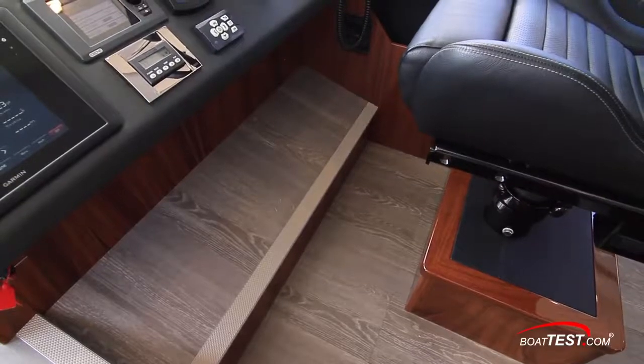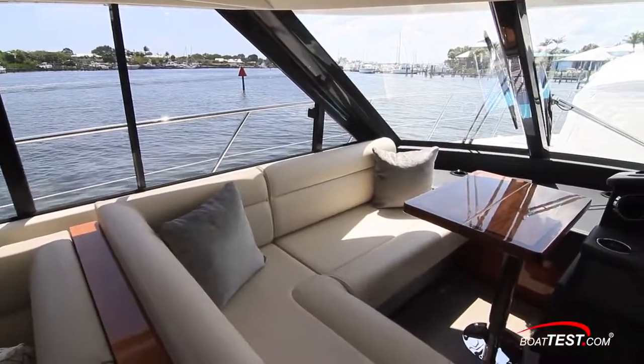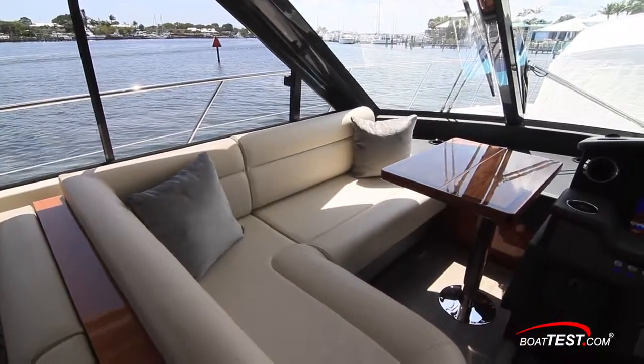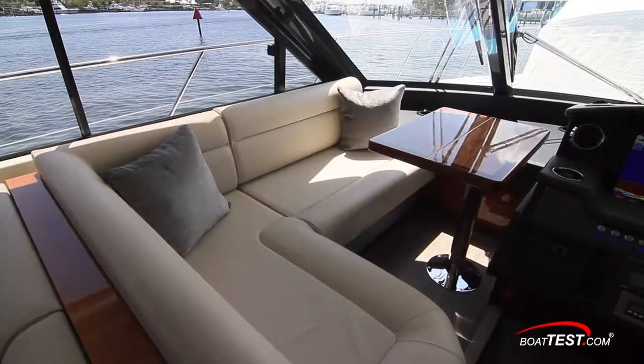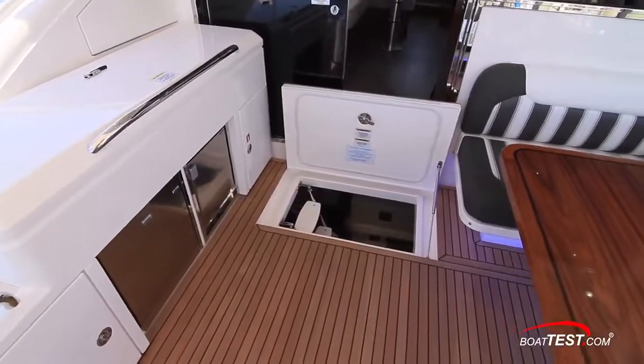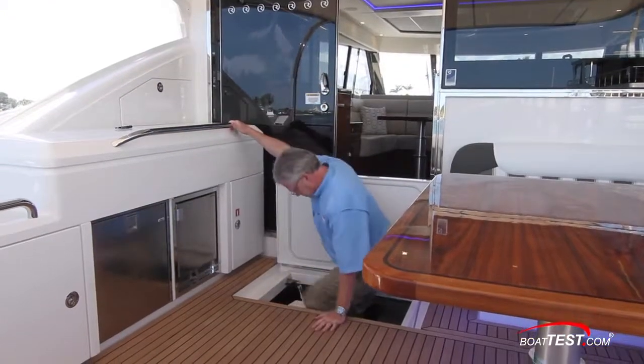Flip-up armrests also make it easier to get in and out of the seat. I also appreciate the footrest down below, and while we don't have companion seating at this center helm per se, we do have the informal gathering area just to port with, as we said, guests enjoying the same view as the captain. The engine room is accessed from a forward hatch in the aft deck. Steps lead right to the front of the engines.